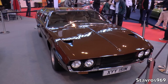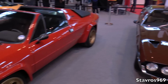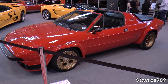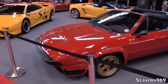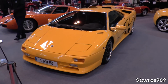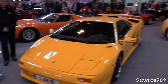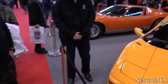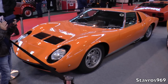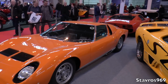Here on the Lamborghini stand, guys, we have an Espada, and this is a 1976 Lamborghini Silhouette. Over here we have a Lamborghini Diablo SV, a Gallardo, and two of my favorite Lamborghinis of all time, the Miura. What a car. Two of them here.